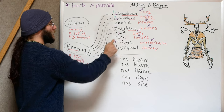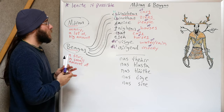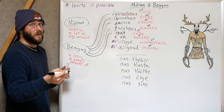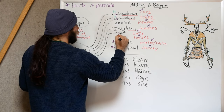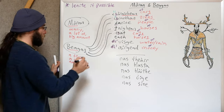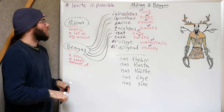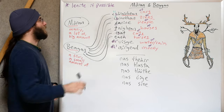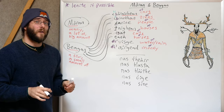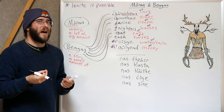All right, ich. It's the same thing because the last vowel in our word is an I. So using this traditional pattern, we're going to go back to our singular. So instead of horses, ich, we're going to go to ech. And then can we lenite an e? Nope. Bikan ech, a few horses. Nice. Mòran ech, many horses. Mòran chacht, many cats. And this is true for words where the last vowel in a plural is I.